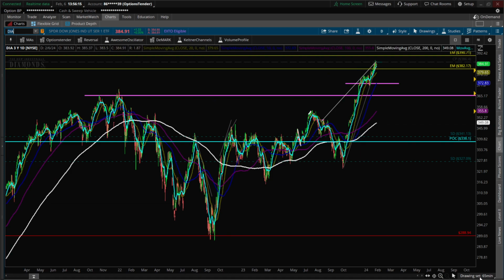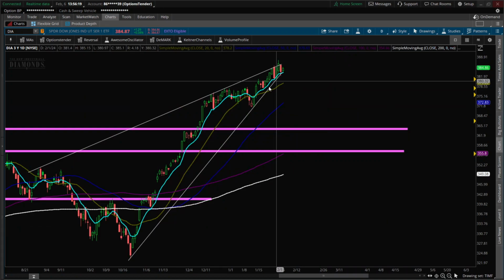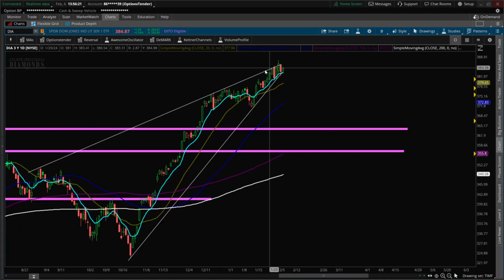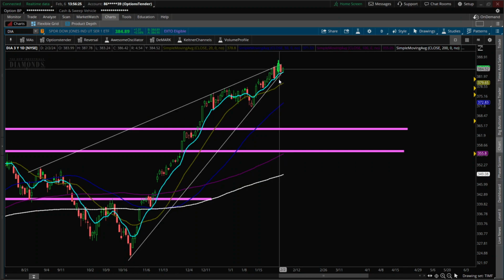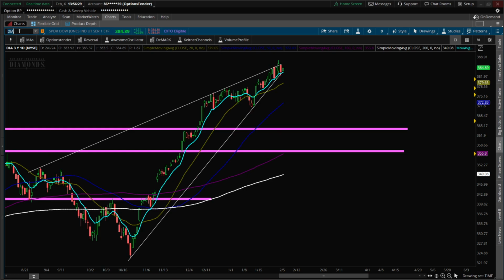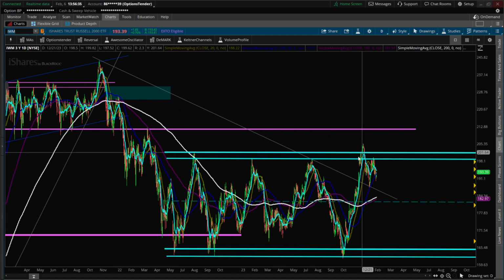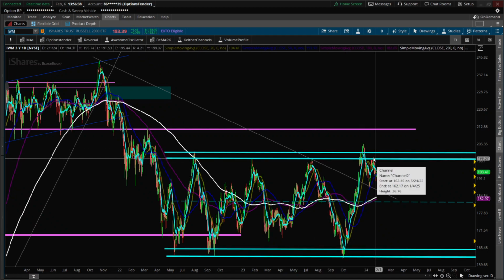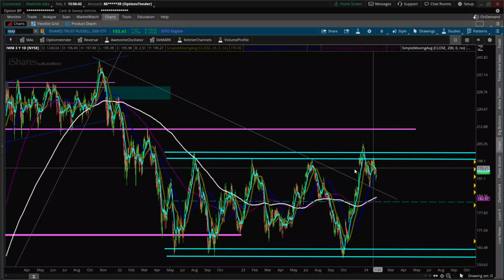rising wedge, once again, same picture, not quite breaking down from there. Not quite breaking up from there, just really consolidating price action here. Not much more to say with that. IWM reversed off of the channel top, and I have a kind of a zone here that reversed again.